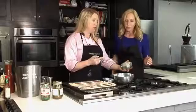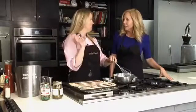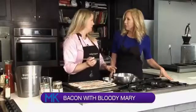So I have some brown sugar going in here. The brown sugar is what's going to caramelize and have that candy effect. It's going to bubble up and really make it nice and crispy. I like to go with a little bit of cinnamon, and then I like to use some cayenne as well.